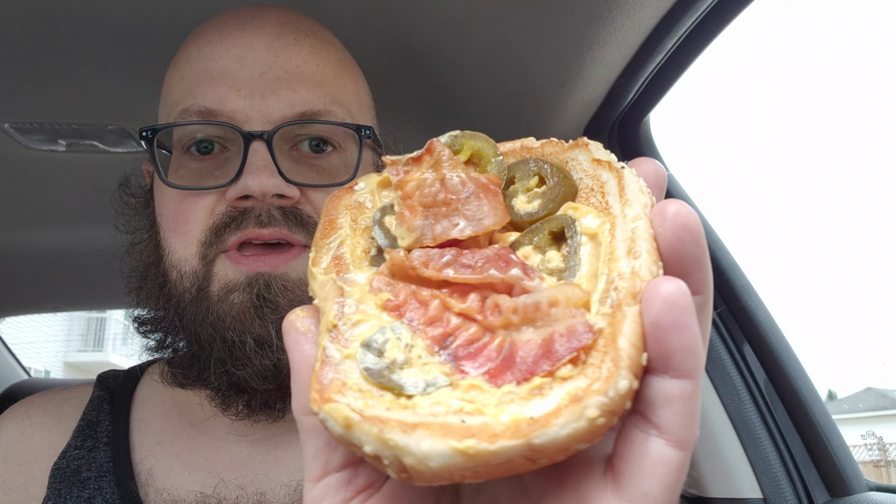And it is $8.69 for a single version, and I got extra sauce because they're usually pretty stingy on the sauce, so. There she is. Let's take a look at her. Pretty unimpressive so far. I mean, that looks pretty pathetic, but let's take a look under the hood. There's the bacon, jalapenos, and mango sauce. Some more bacon, cheese, and the beef. Let's give it a try, guys.